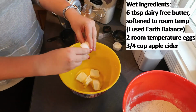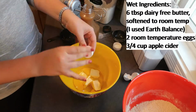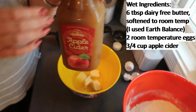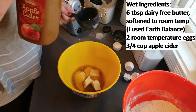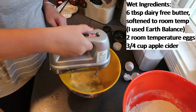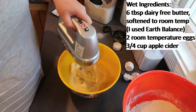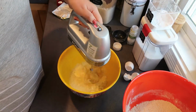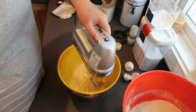Now I'm mixing up my wet ingredients. I have my room temperature eggs, my apple cider, and my 6 tablespoons of dairy-free butter. I am using the Earth Balance brand, and I think it worked pretty good. I decided to use my hand mixer just to speed up the whole process, and I'm also going to use that to combine both my wet and dry ingredients together.